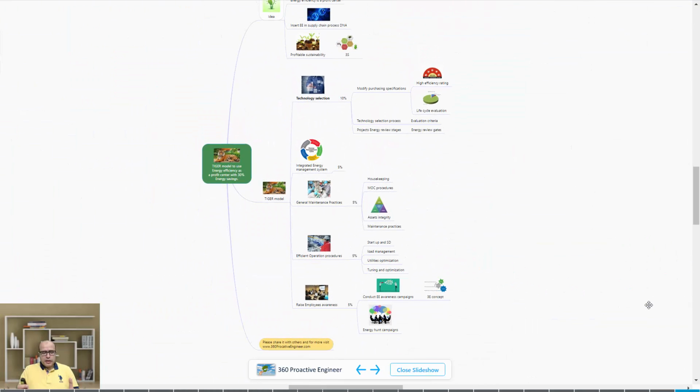So this was the overall Tiger model. Just to summarize, I wanted to focus again on a very simple idea that energy efficiency is a profit center to your company. The Tiger acronym stands for embedding energy efficiency in your technology selection, in your integrated energy management system, in your general maintenance practices, in your efficient operation procedures, and definitely in raising the employees' awareness. So if we manage to do that, you can gain this 30% energy hunt, because you will have the Tiger running for this hunt for you.